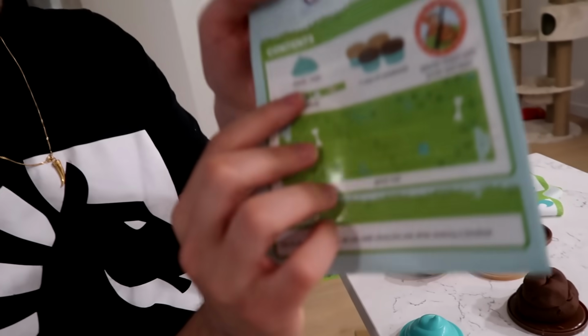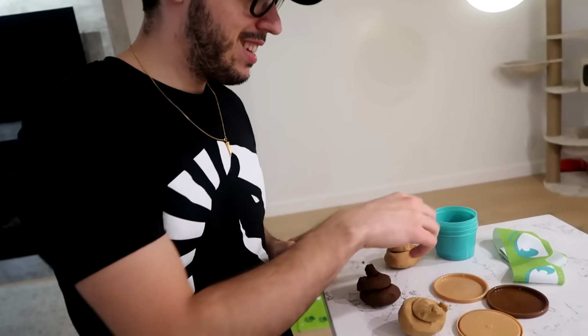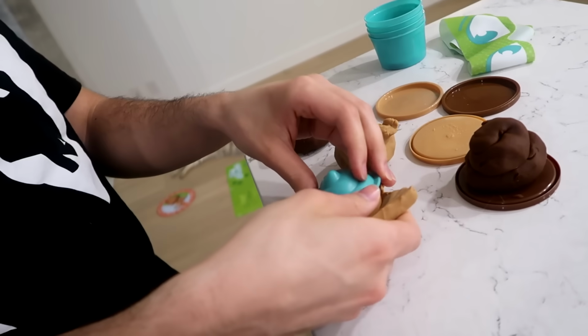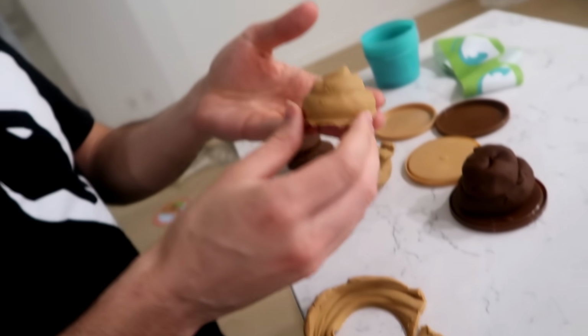I was reading the instructions, okay? And it said blindfold. We found the blindfold. And we also found the poop mold. Yeah, so that's what you're supposed to squish the poop in. We're gonna try. It's really tight, okay? That's just the excess poop. Honestly, that looks like the top of a cupcake. It looks like the icing. It's pretty good.